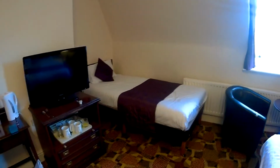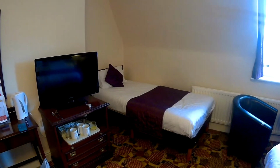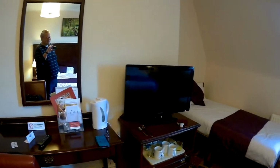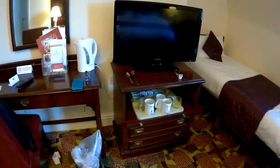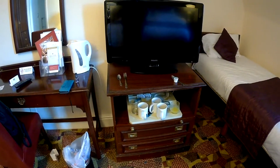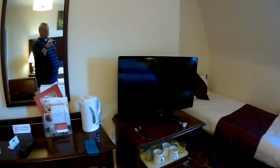There is a third bed in here because this is a family room. Also, it was good if we'd fallen out during the night, somebody could have slept in there, but we didn't need it, as you can see. Right, also you get some good teas and coffees with 3 cups, so you've got enough teas and coffees for 3 people and milks, which is quite handy. A good sized TV.